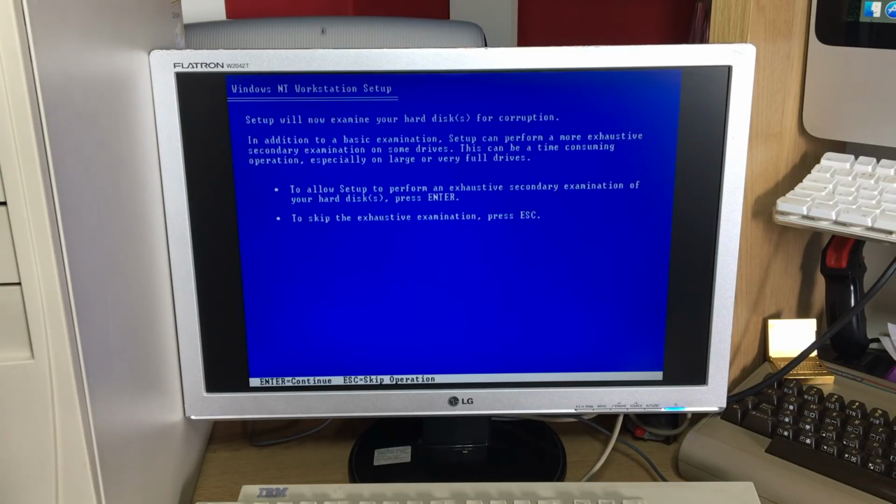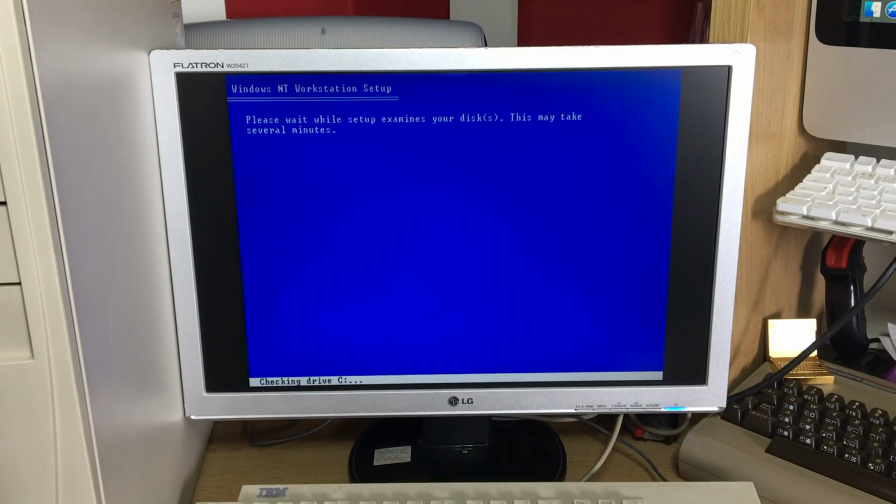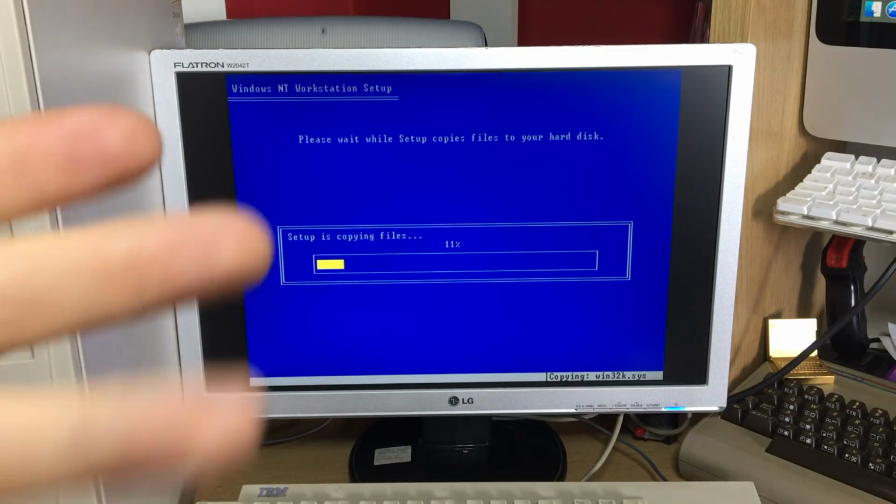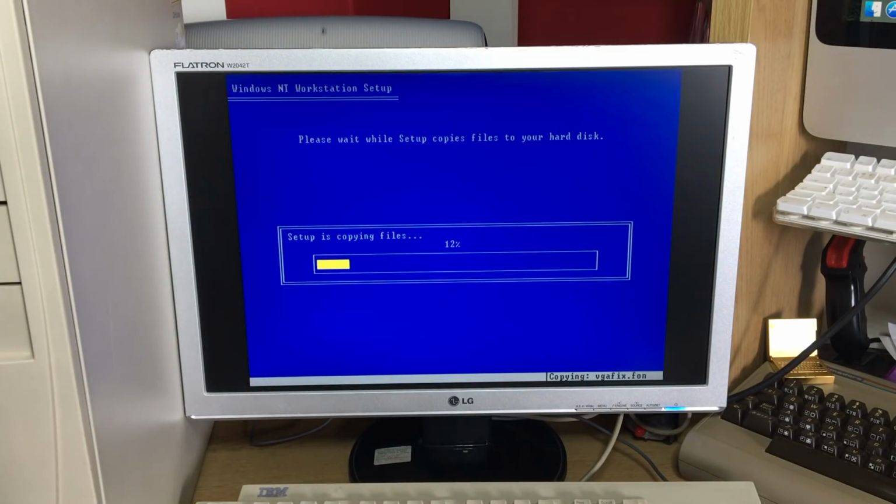Setup will now examine your hard disk for corruption. In addition to basic examination, setup can perform a more exhaustive secondary examination. This can be time consuming. I want normal. There we go. This may take several minutes. Okie dokie, we can bypass that and be right back. And in fact, just as I cut there, it went to the copying files section, so a couple of minutes turned out to be a couple of seconds. There we go. We'll be back in a moment.